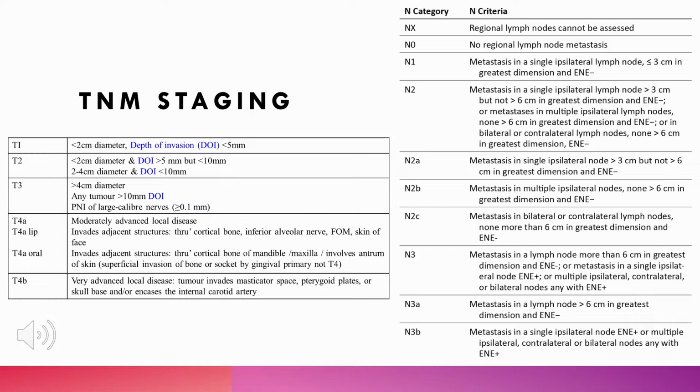So this gentleman actually has T4. So that would be advanced local disease through adjacent structures, as you can see in this table. Moving on to N, so that's for nodal disease. So you can either have NX, which is that they cannot be assessed by the imaging or the biopsies that's been performed so far. N0 would be no node involvement, and then it progresses up from there with extensive node involvement. And then M is basically are metastases present or not, and that would be 0 or 1.